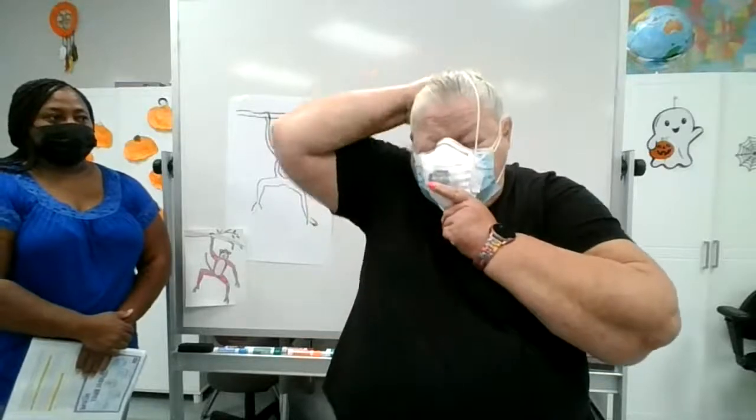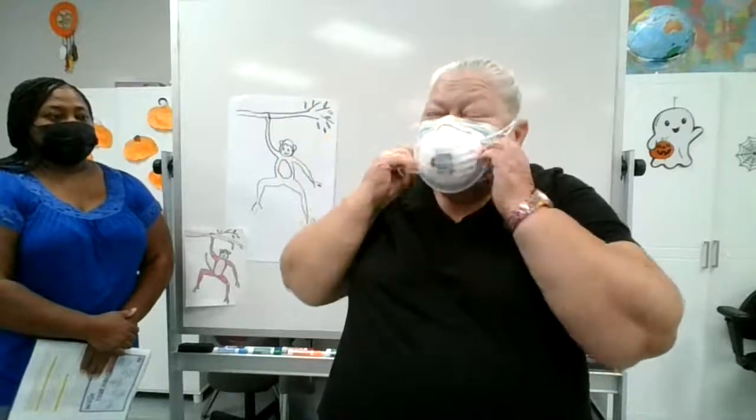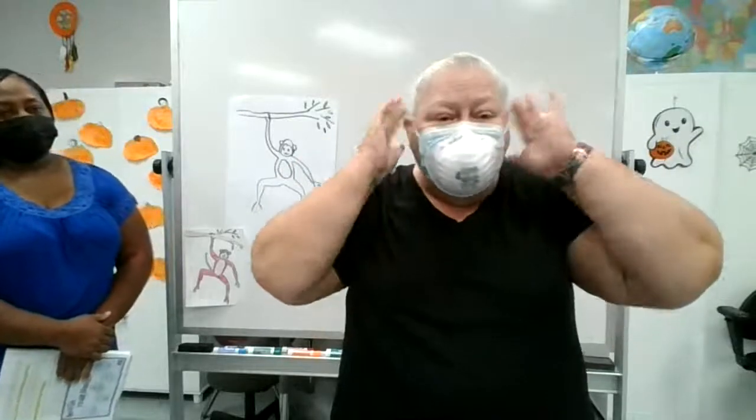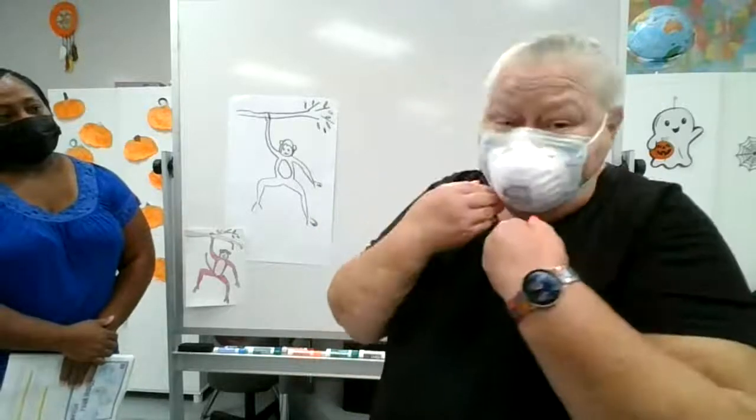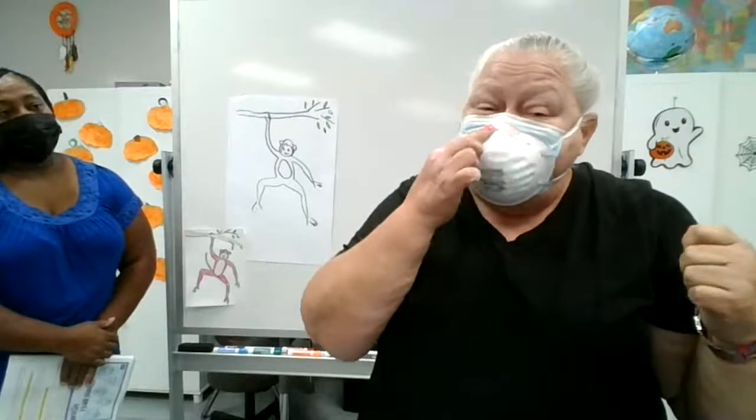So these ones, instead of going behind the ears, these go over the head. And then actually both of these go over your head. So one goes lower and the other goes higher. And then this piece of metal, if you have the blue mask like I already had on, there's a very thin piece of metal in it too.